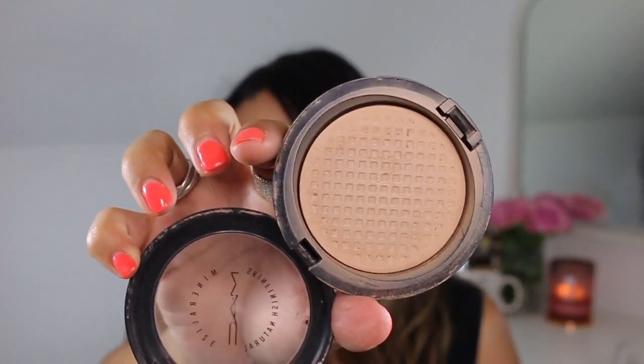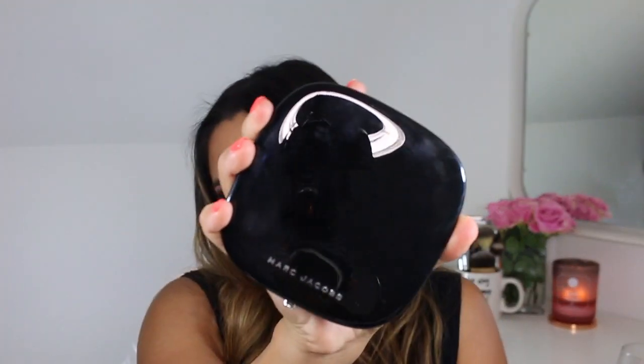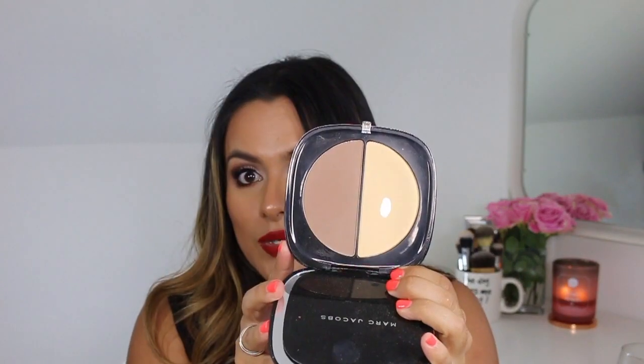Now let's chat about a face powder here. This is the MAC Mineralize Skin Finish and Natural. I don't remember the shade, but I would definitely hit pan on this. I would use this to set my under eye. That is until I met this guy, which I have repurchased twice, and I hit pan. I don't think I'll ever go back to this unless this is no longer in the market.